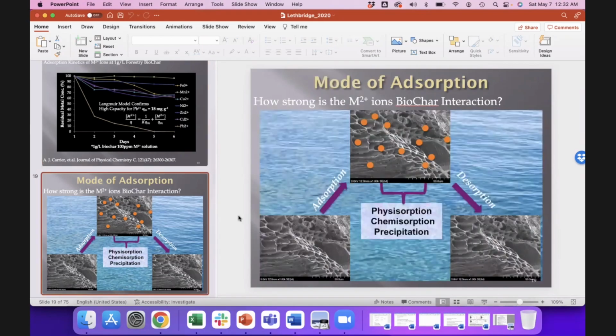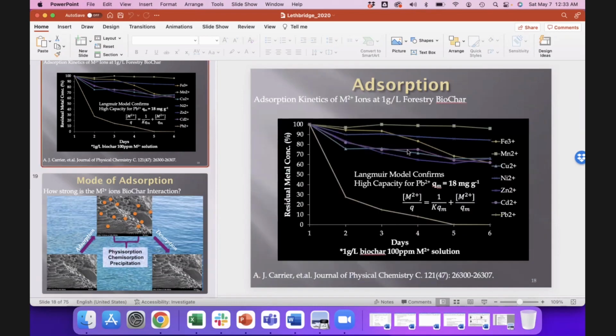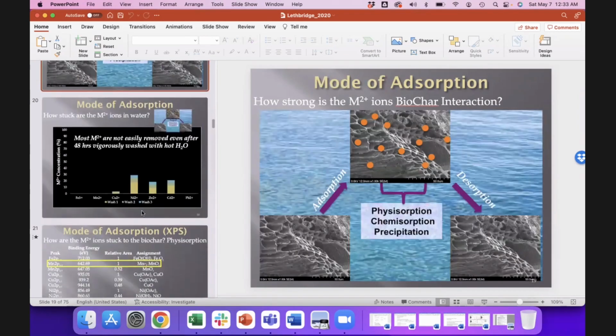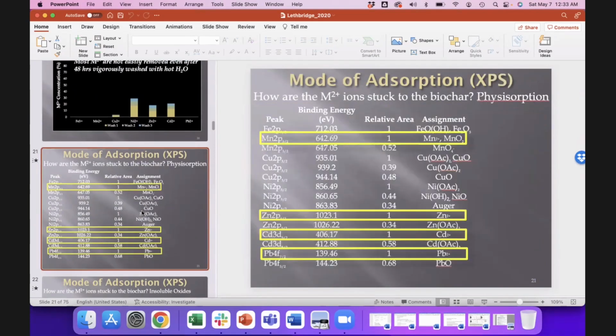So of course, we thought there were possibly 3 options. We could have absorption through a physical absorption where it's being trapped in the pores, as you had suggested, almost like a sponge. Because we know that there are surface functional groups, there might be some chemical absorption of the metals, through sort of ligand metal interactions, but there can also be precipitation because all of these metals can form oxides that can precipitate out of solution and then stick to the material. So we did some XPS to look at that.